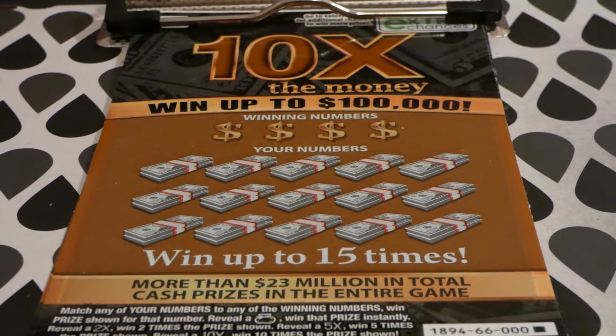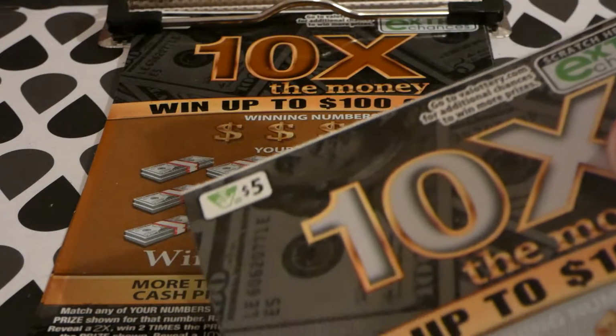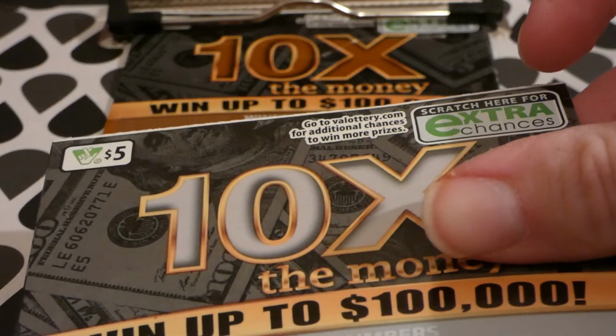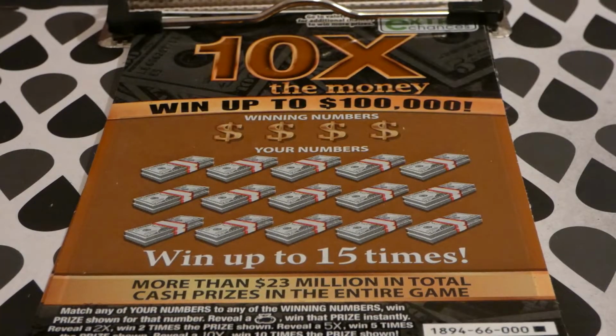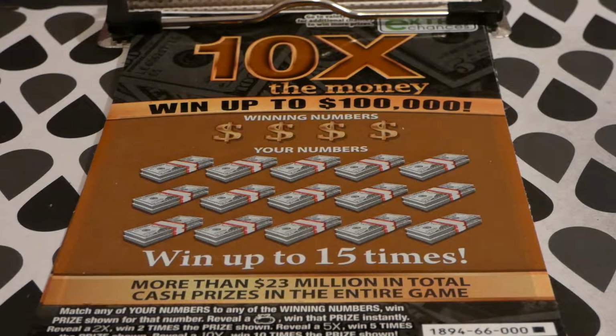And don't get me wrong here, Virginia Lottery, when you have two games out called 10 times the money, the exact same thing, why don't you retire the old one before you put the new one out? I mean, come on now. I bought these tickets and did not realize they were the old pack until after I bought them.